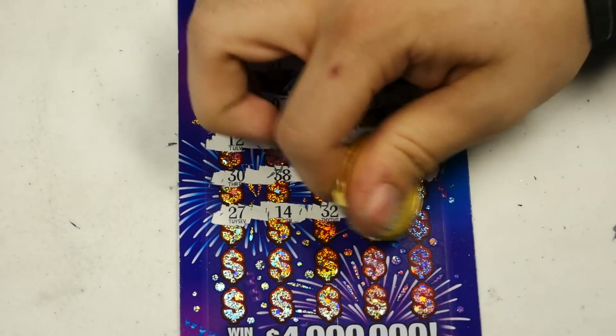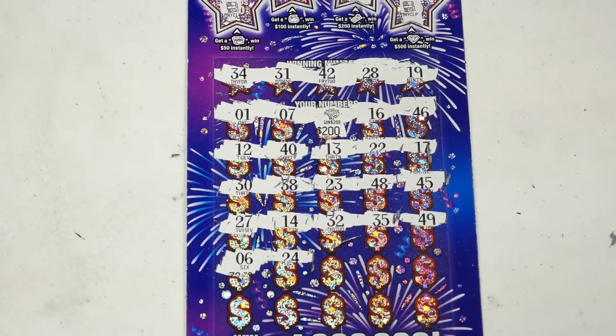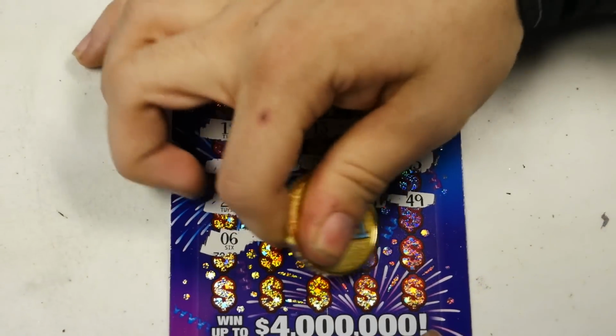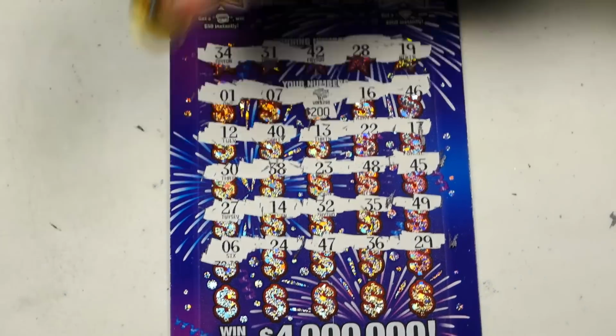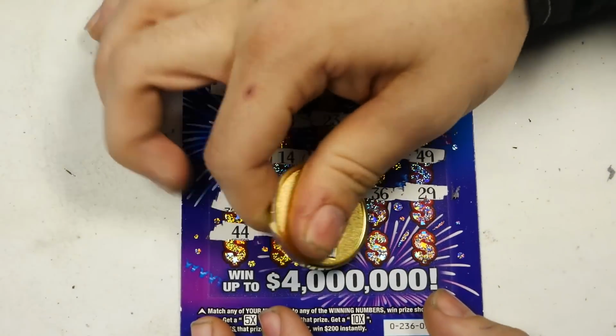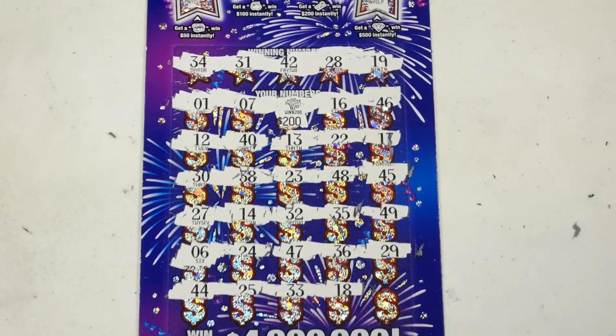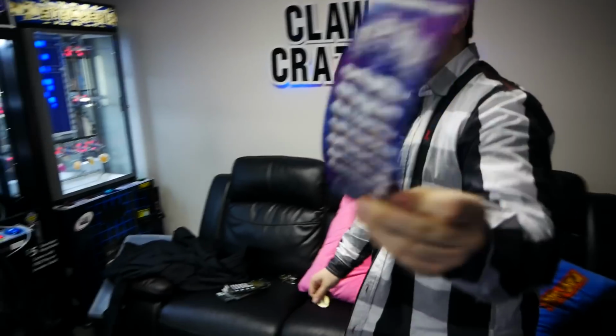Match would be $500. Ooh, okay. Gosh, what if it happened? 49. 6 and 24. Nope. 47 and 36. Wow, 200 bucks, man. Yeah. Regardless, my heart would drop if we see another match. 25, 19, 33, 18. Okay, last number. Chance. Hey, 20. 200 bucks, though, in grand fashion, and fireworks, too. Haven't seen the fireworks symbol yet. That is so freaking cool.